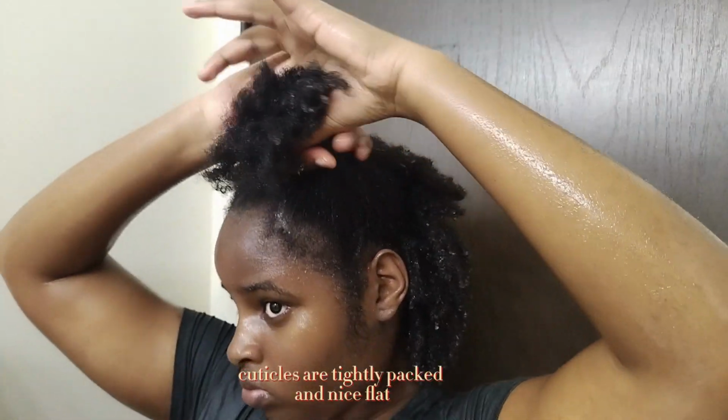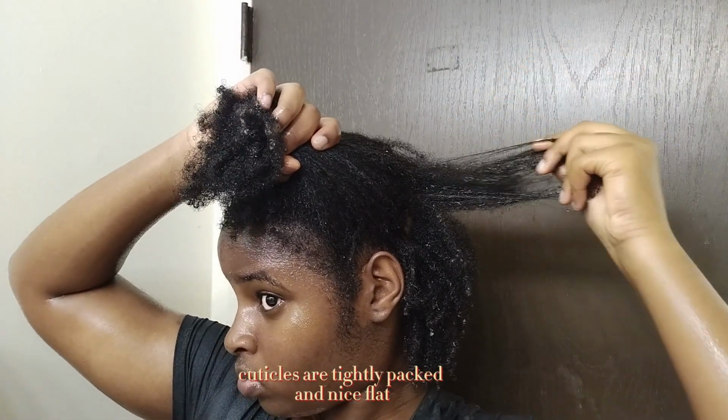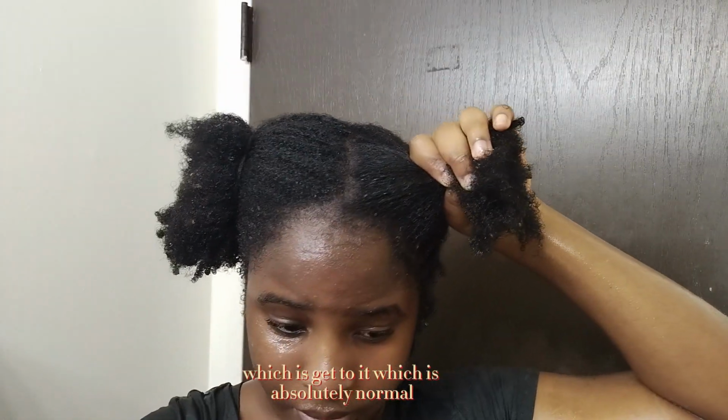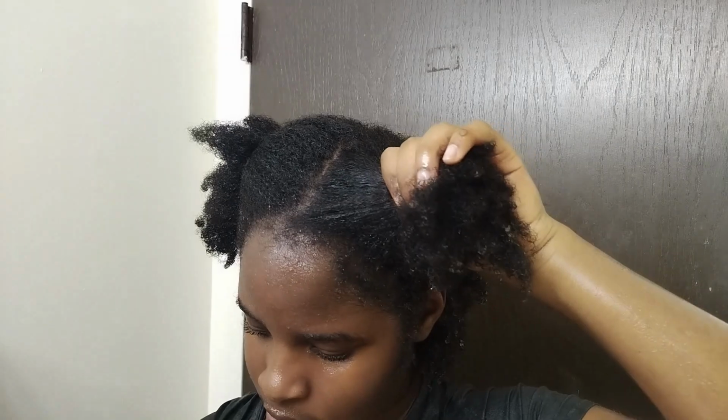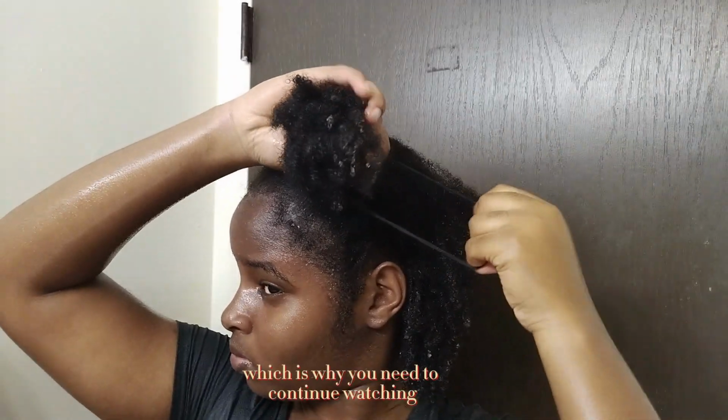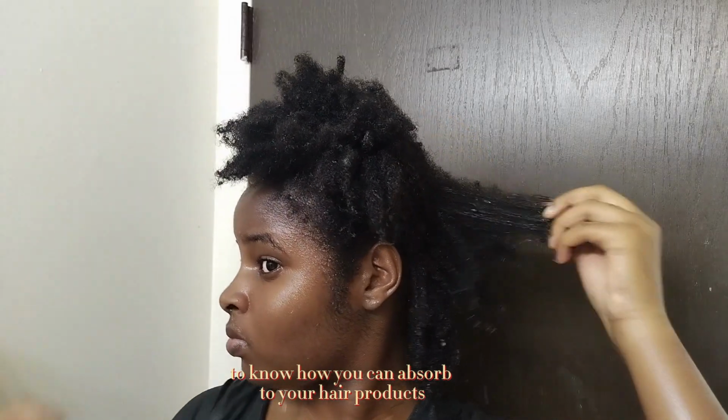Characteristics are cuticles are tightly packed and lie flat. Your hair may repel moisture and take longer to get wet, which is absolutely normal. Your product will also sit on the surface of your hair rather than being absorbed, which is why you need to continue watching to know how you can absorb your hair products if you have low porosity hair.